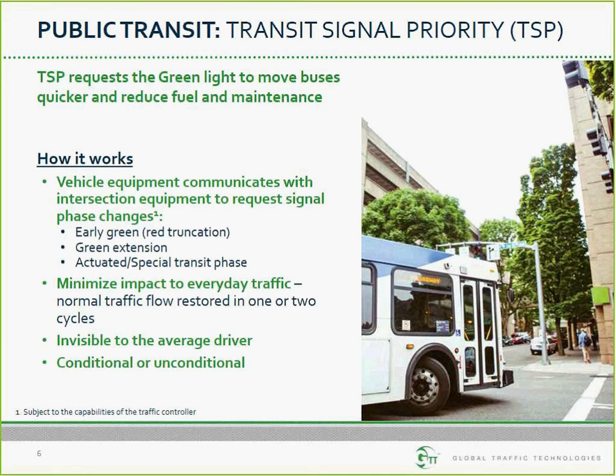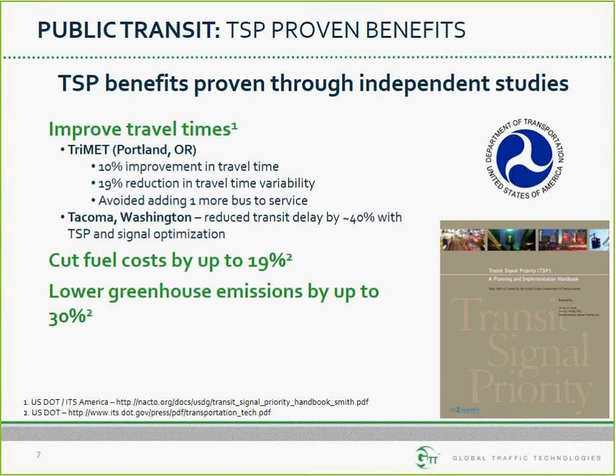So as you think about these benefits, moving buses more quickly throughout a city, it leads to a number of very powerful benefits. These benefits have been proven through a number of independent studies by places like the US DOT or ITS America. In the particular study that I have referenced here in the slide, it talks about a couple of specific cities and the benefits that they were able to recognize with TSP.